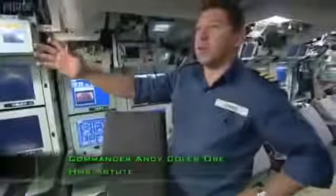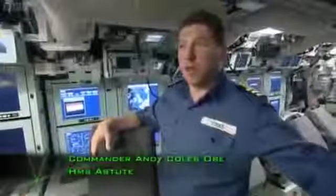We're in the centre of the control room, and in front of me I've got ship control. To the left-hand side I've got the sonar, and to the right-hand side I've got the combat system. This is where I sit, and when I'm not here, this is where the officer of the watch sits.